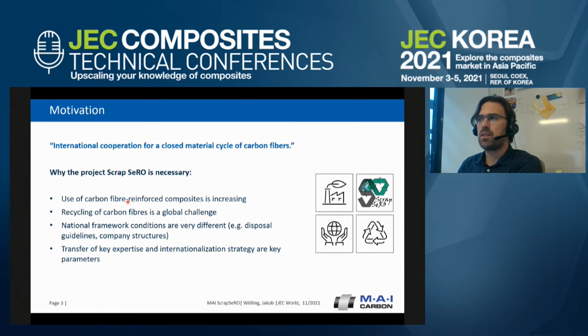So I think the overall motivation for recycling of composites or carbon fiber reinforced composites is quite obvious. The market is strongly growing, and alongside with that also the amount of carbon fiber waste, end-of-life waste, as well as production scrap. So we need to develop technical solutions to that, but that's not all of the story, because even if the technical possibilities exist, we still need to bring them into service. And here we see a lot of challenges alongside, because we have very different national framework conditions. For example, disposal guidelines, what is allowed in which country and what is not, and so on.